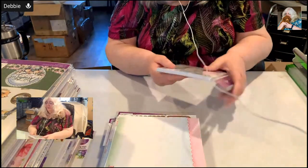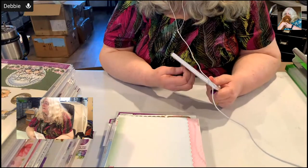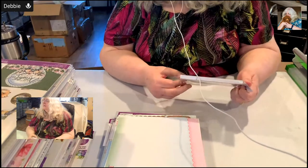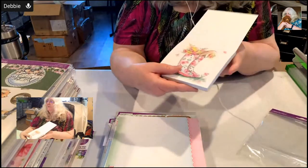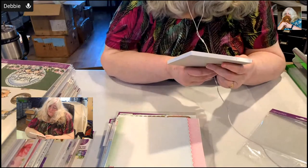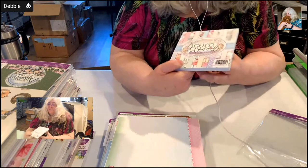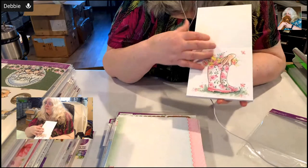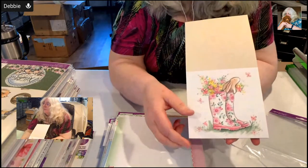Okay, now let's look at the acorn woods 6x6. Okay, here we go. This one has 48 double-sided patterns. That kind of surprised me. I expected them to be single-sided. But these are 48 double-sided patterns. So let's see what's on the back. And we've got that nice little print on the back.